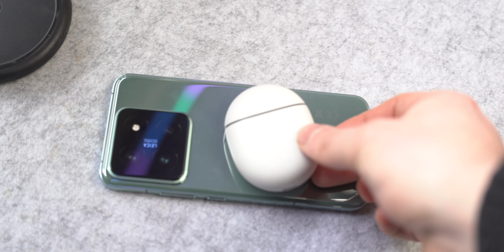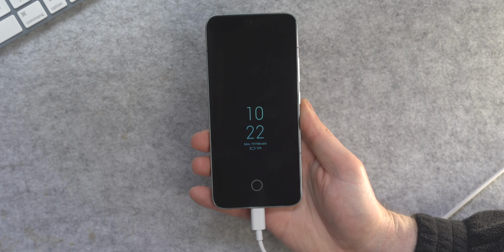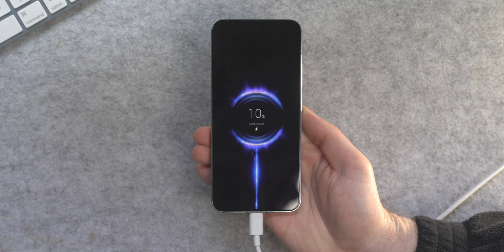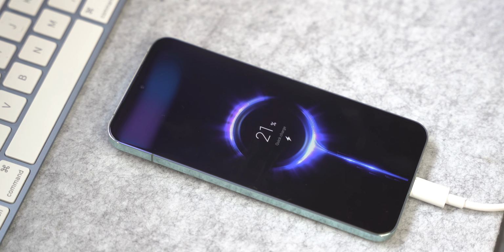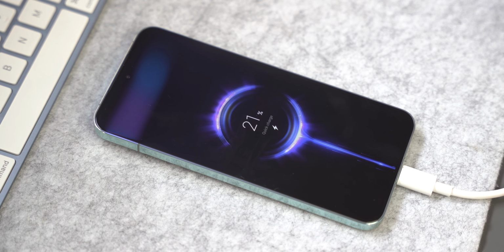It has 10-watt reverse wireless charging as well, and it has a sizzling 90-watt wired charging by using the power brick that came coupled with our version that we got our hands on, which means to get from 0 to 100%, it just takes over 30 minutes, and more phones need this type of quick charging.